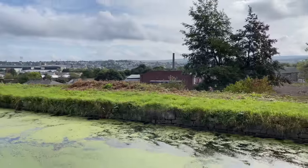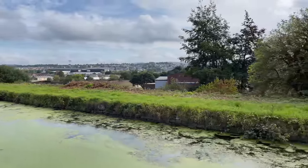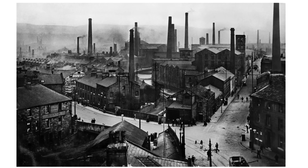You can just imagine in the Victorian era how black the sky would have been through the dozens and dozens of mills that would have been there, and all the houses burning coal. It must have been absolutely filthy.